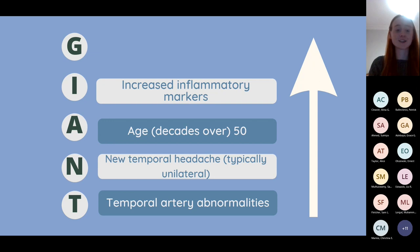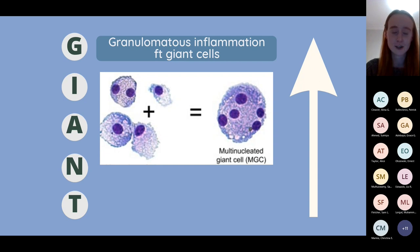And then I was going to ask you investigations, but I've just spilled the beans on the first one. So raised ESR, CRP, you can do plasma viscosity as well. And can anyone remember your definitive diagnostic test? Yeah, biopsy, fantastic. And what are you looking for on that biopsy? Yeah, they are skip lesions. I'm looking for a particular type of inflammation, giant cells. So it's granulomatous inflammation, with your giant cells as well.